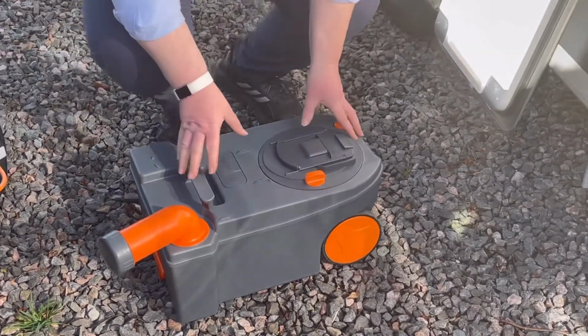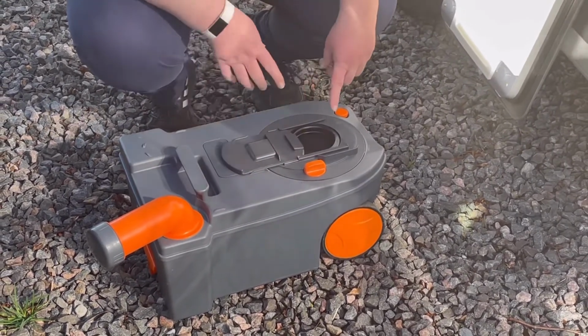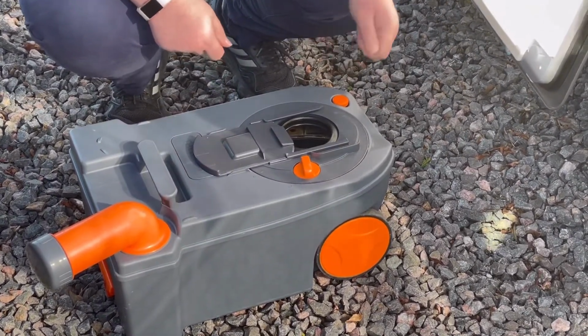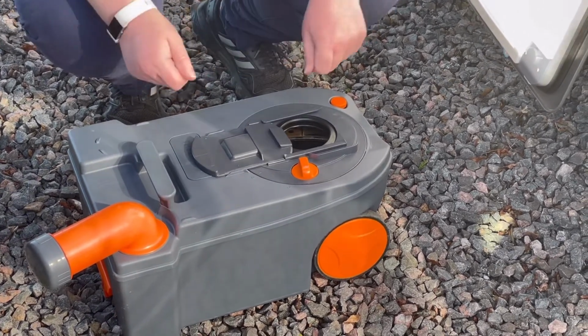Once you've emptied it, we recommend you rinse it. To open this up, you pull this flap back, and this is your blade from the inside. You open it from there, you'd fill it with some fresh water. Do this a couple of times, swill it about, and then empty it.